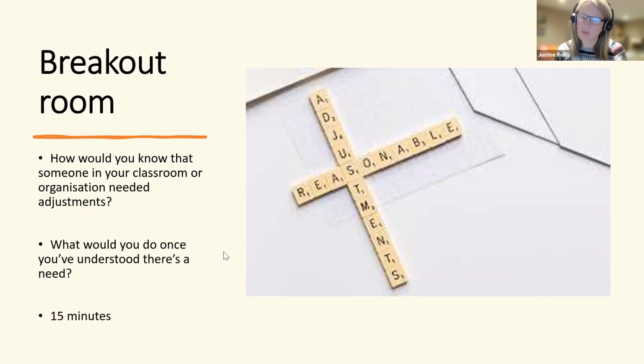And then in terms of what you do once you've understood there's a need, I think you touched on it a little bit there, in terms of just keeping an eye out and constantly thinking: is there somebody working here that is feeling uncomfortable, and what can we do about it? So thank you for that.